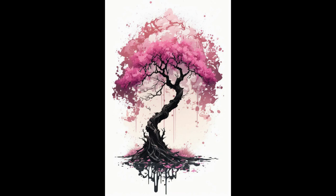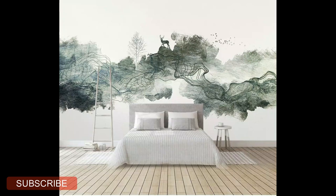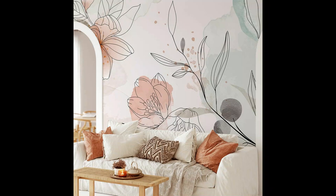18 wall painting ideas, how to use paint, tape and creativity to DIY new looks. Refresh your living room, bedroom and the rest of your home with the best DIY wall paint ideas. You need tape, paint and a little creative thinking. Image credit, Dulux.